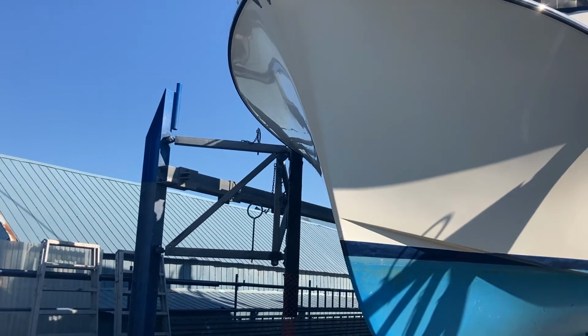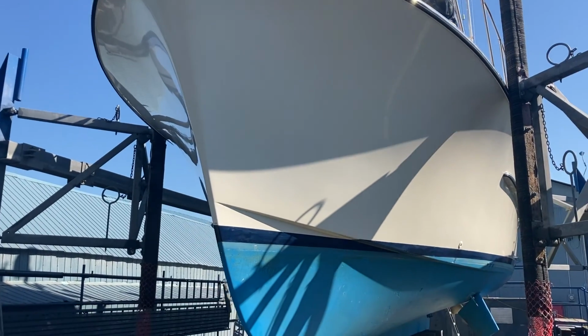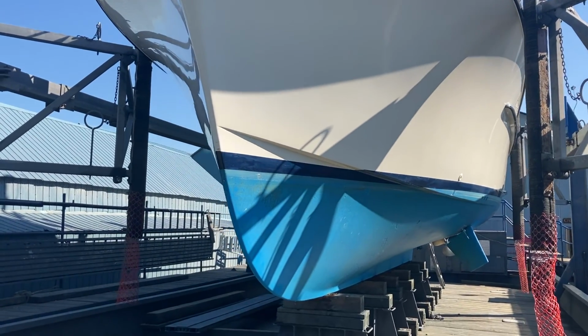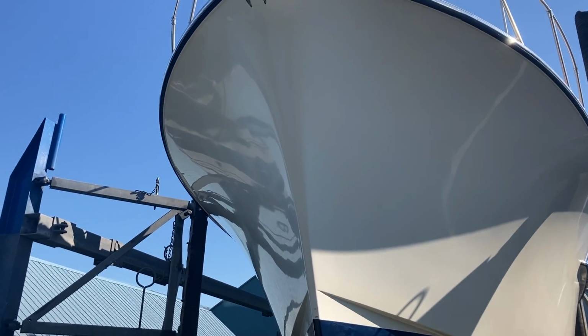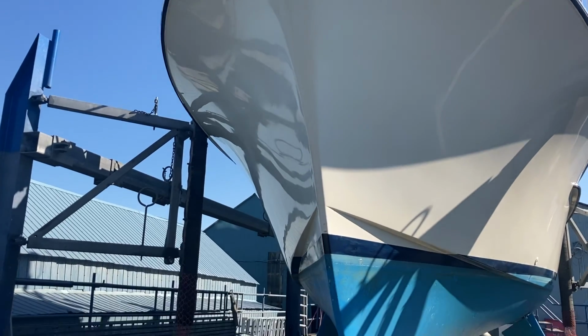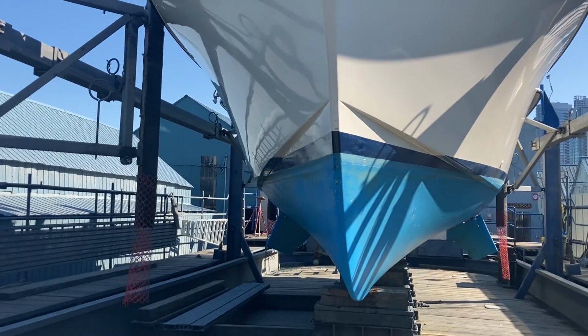So as promised, here we are on the lifter. These pictures and video were done in the fall of 2022 when we were servicing the shaft seals. Gives you an idea of the walk around. The boat's hull got a buff at this time.